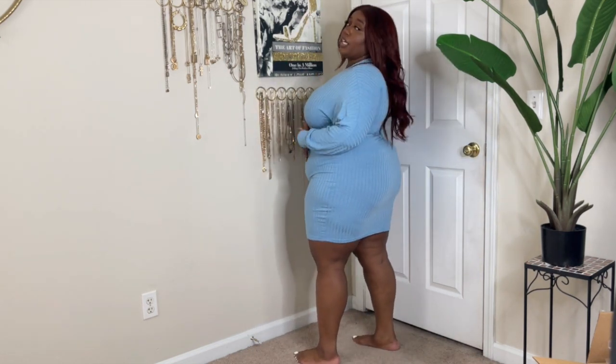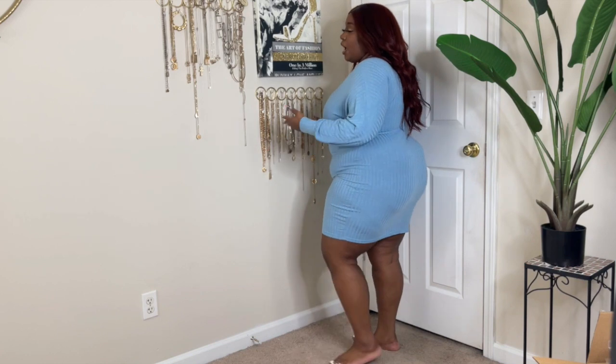And again, because this material is on the thinner side, I would say that this piece probably would look a little better, more put together, whatever you want to call it, with some shapewear, Spanx, whatever you want to use. This type of material just looks better with it. That is all I have for you.